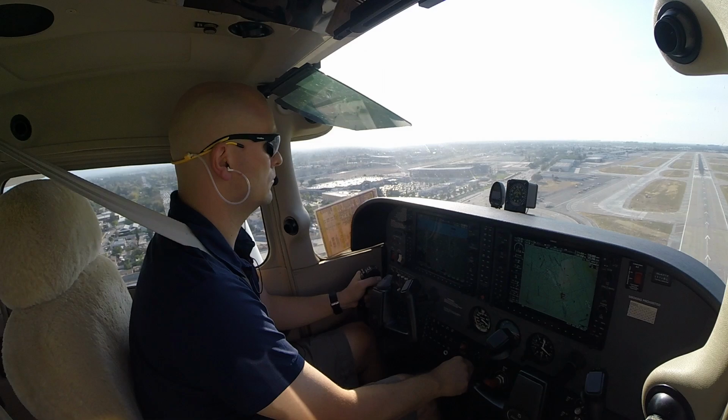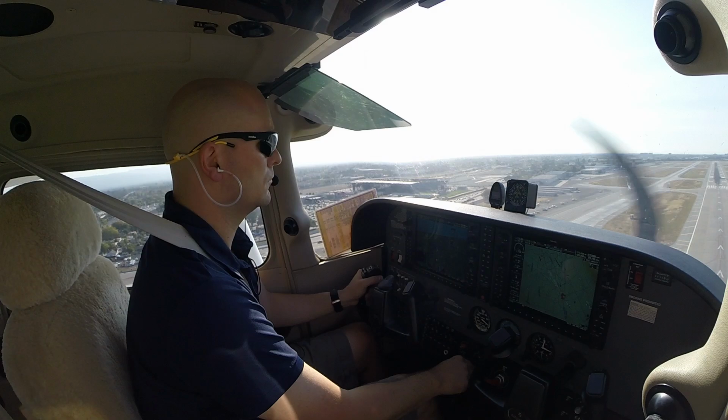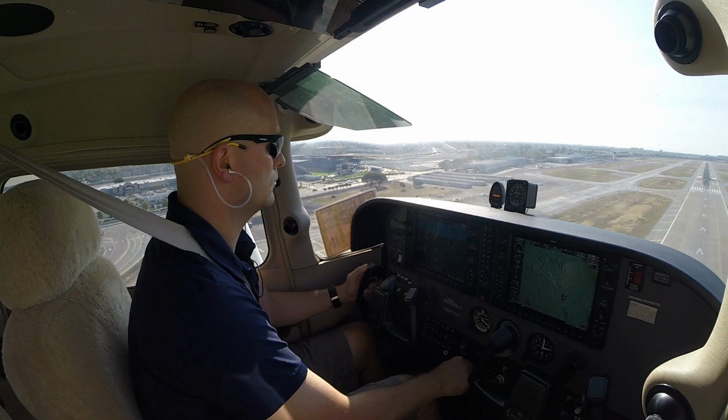Jet 223 is with you on the ILS 30 left, just passing over Zolt. Jet 223, San Jose Tower, good afternoon. You're following a 737, 3 mile final, caution wake turbulence, runway 30 left, clear to land. 30 left, clear to land, 223.